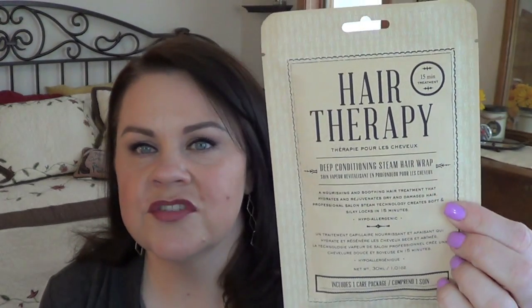So I wanted to share some things that I got from some friends in the mail. This was a birthday gift from Jamie from her Late Night Cravings. You have heard me talk about her a bunch. And it's very interesting. I've never seen this before. It's called Hair Therapy. It's a deep conditioning steam hair wrap. So I may do this on a video to show you guys. It comes in a pack and feels like a fiber kind of hair mask for your hair, so we'll see.